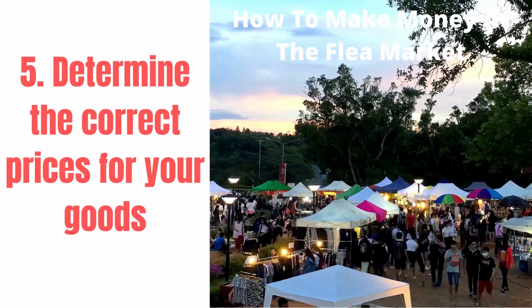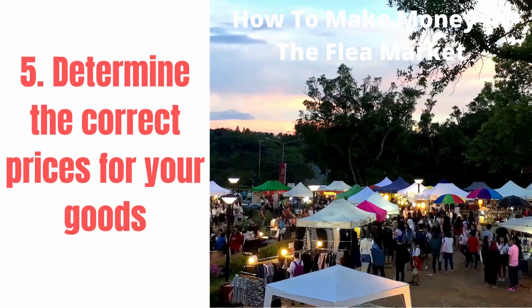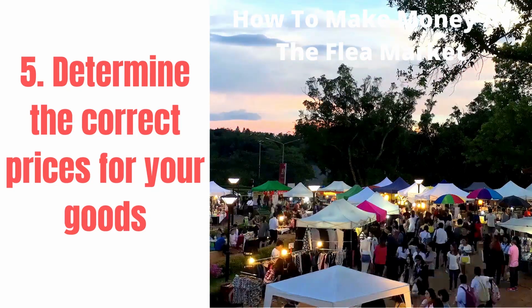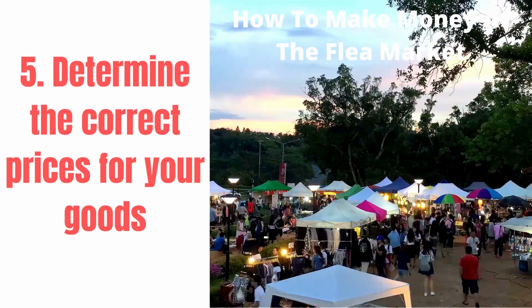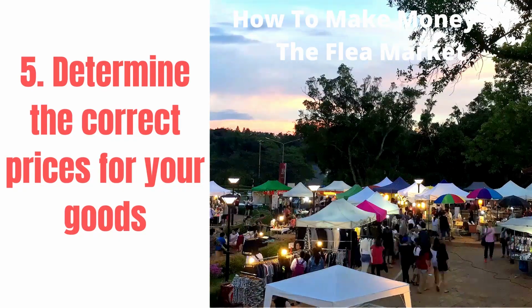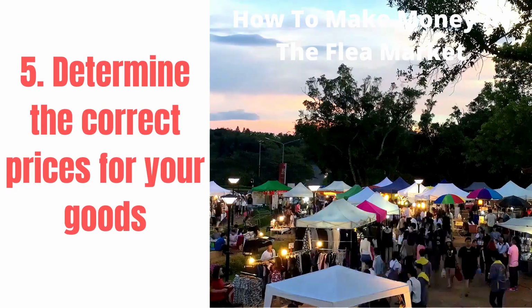5. Determine the correct prices for your goods. It is important that you don't outprice yourself. You, therefore, need to survey your market and see what your colleagues are charging before you set your prices. It is important that you do this before you even procure your goods. Otherwise, you may end up with goods that you may sell at a loss.